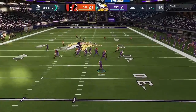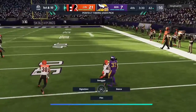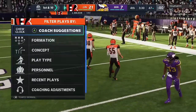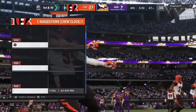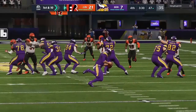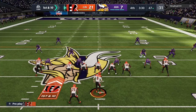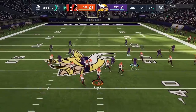Cousins. And his pass is intercepted for the 3rd time today. Picked off at the 47. And his guys are going to get the football at their own 47-yard line. Burrow and the Bengals with a 1st and 10 on their side of midfield at the 47.